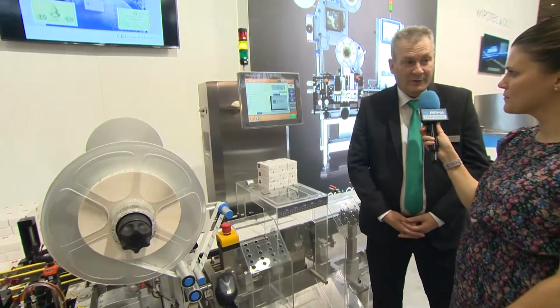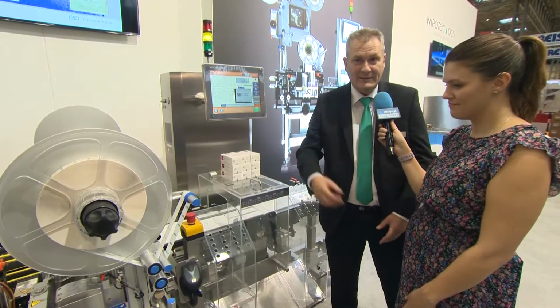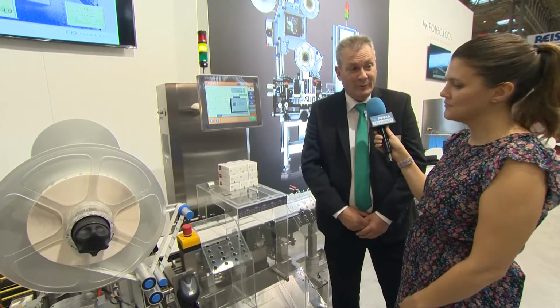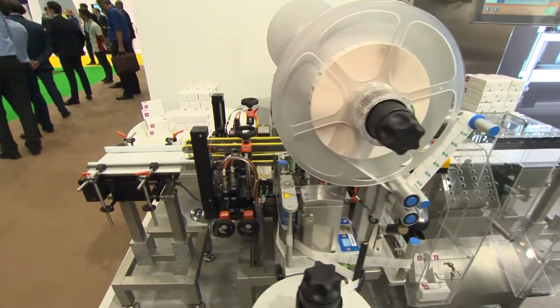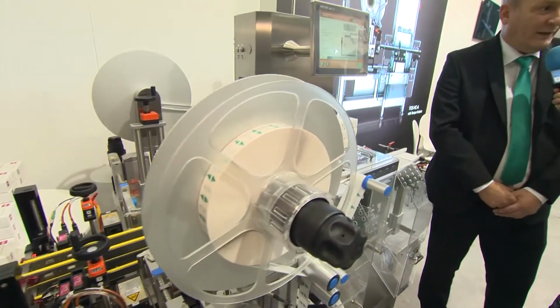So serialization is one of the hot subjects within the UK and European market, and a lot of pharmaceutical companies have to implement serialization, which has to be implemented by early 2019. So there's a lot of focus from all of our pharma customers to implement this solution, which, like I say, is called serialization, and it's to do with security of pharmaceutical products through the pharma industry. So absolutely vital that the machine gets it right.